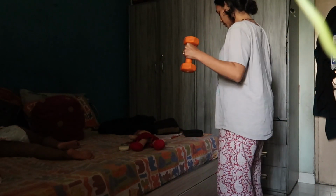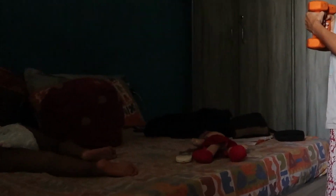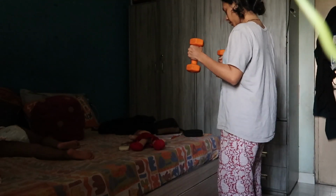Nirvika is back from school and she's fast asleep. You can see her leg on this bed, and I thought I'll utilize this time working out a bit.